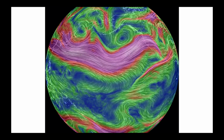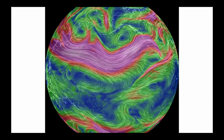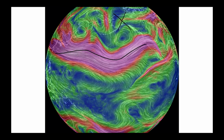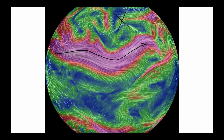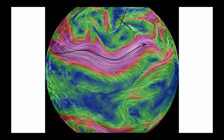And this is the pattern breakdown that we've been discussing, the one that eliminated that high over low pattern, which was dominated by a ridge sitting over Alaska. And now the flow is really coming into the West Coast, which means we're going to have a relatively stormy and wet next 7 to 10 days because of this jet stream pattern.